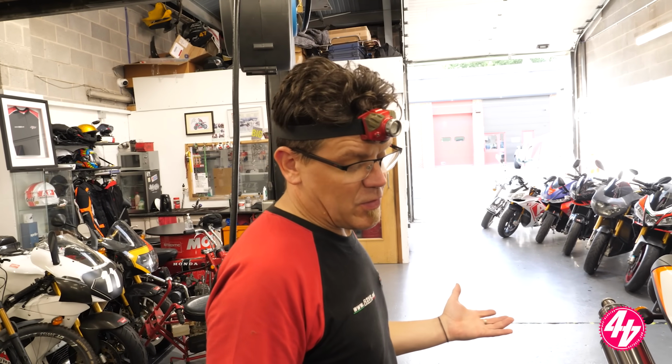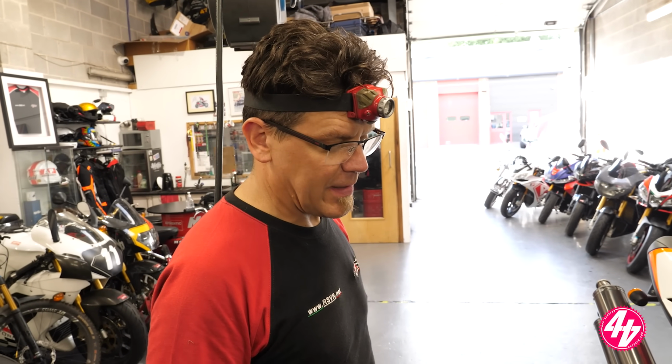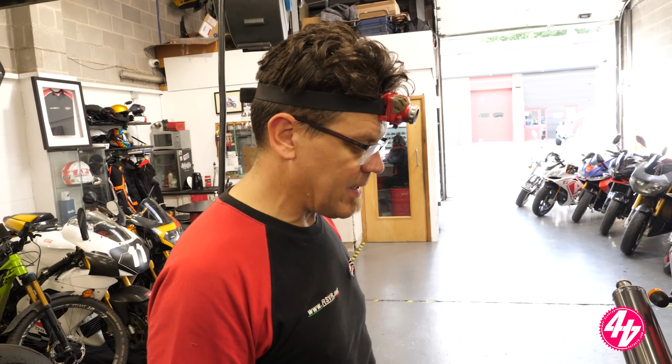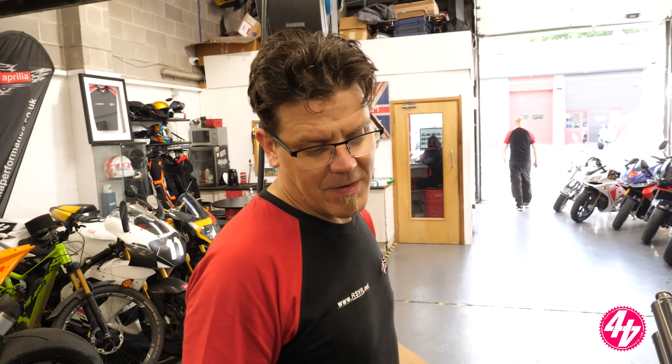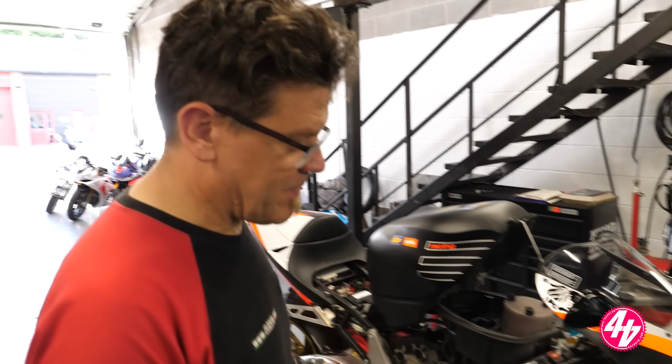But look, just go and ride it. It's a short stroke motor. The difference with the short stroke motor is it revs up a lot harder, a lot quicker. There's a subtle difference between this and the road bike in that instance. So you've got to go and ride it. No matter how you get out there, just get out there and ride it and see what you can do, and let me know what you think. But basically, this is spectacular.